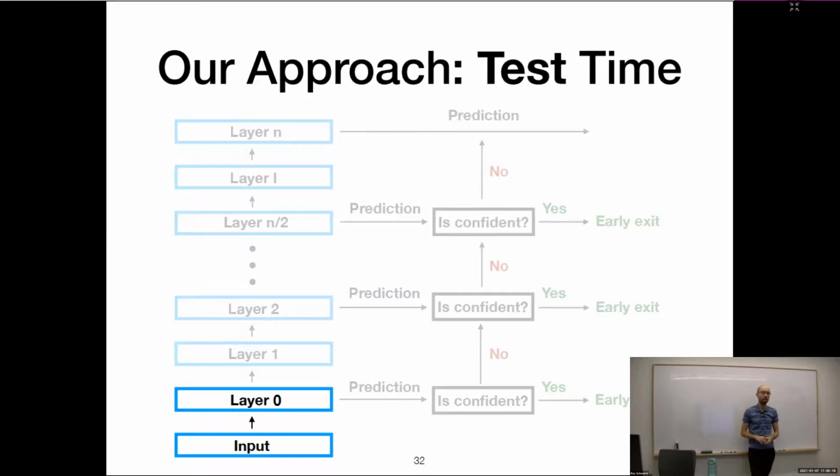And at inference time, we do the following. We start by running our input through the first layer. Then we reach our first output layer. We make a prediction and we ask the model whether it's confident or not. If it is confident, we stop.